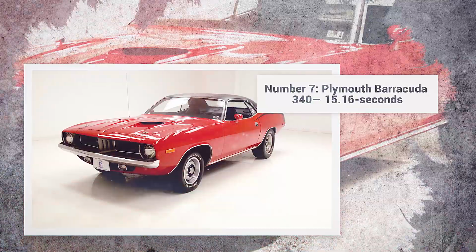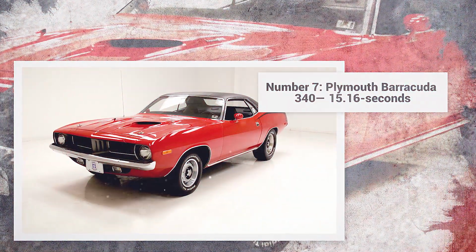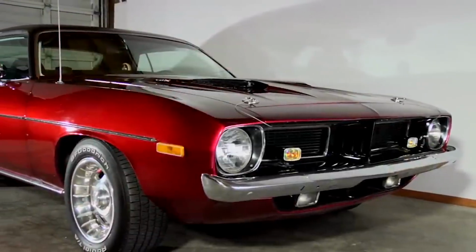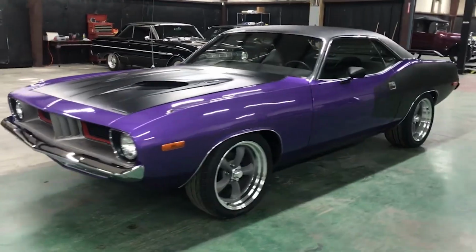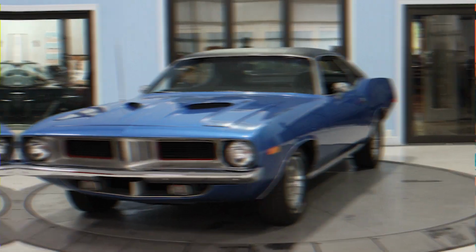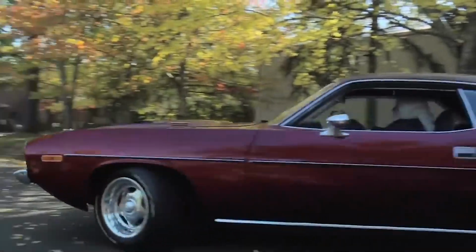Number 7. Plymouth Barracuda 340, 15.16 seconds. The 1973 Barracuda featured a sleek, muscular design characteristic of the E-body platform. Key design elements included a wide and low stance, a long hood and short deck proportions, a distinctive grille design, prominent fender lines, and an optional rear spoiler.